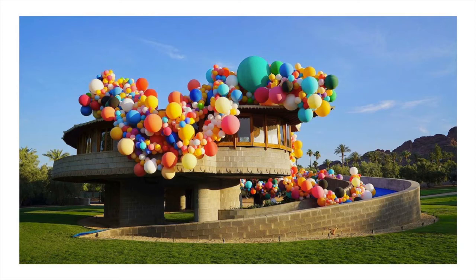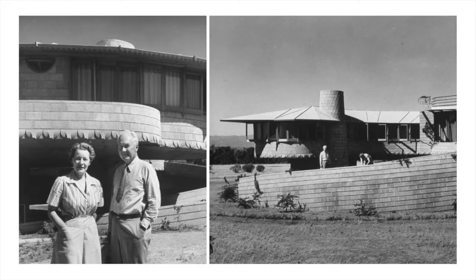So fast forward a few decades, and here we are at the David and Gladys Wright House. Ownership of the building has changed hands a few times, with one person attempting to demolish it and another hoping to turn it into a cultural center. Dad and I are working together to restore it to its full splendor. So here are David and Gladys, who asked Frank to design them a home. And the only criteria that David gave was to use the company he worked for to manufacture and distribute the concrete block, which really gives this house its iconic look.